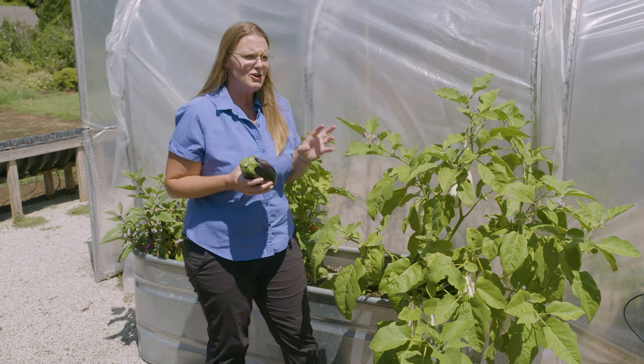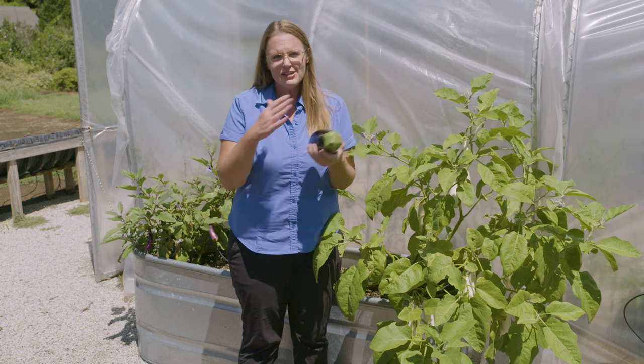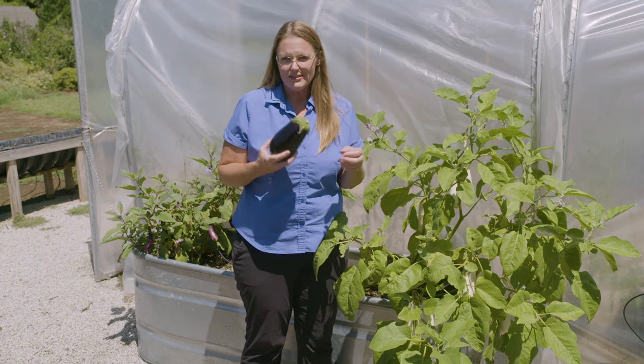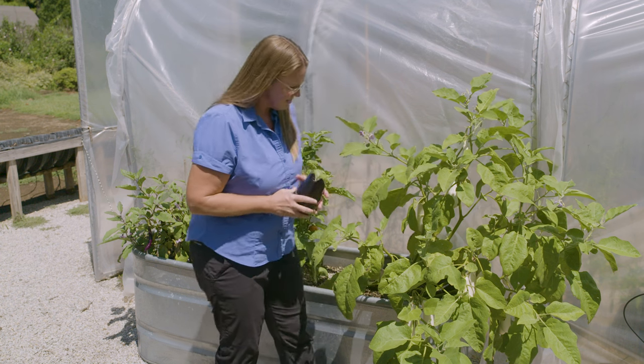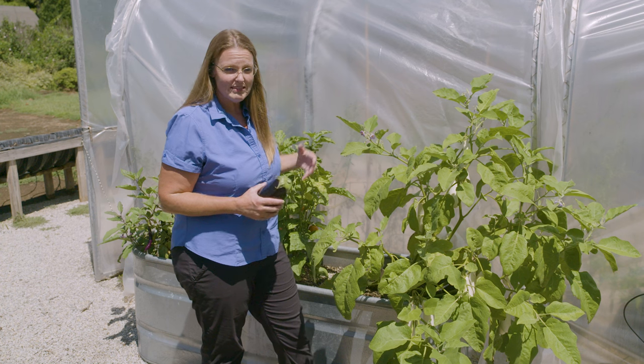Now, to me, eggplants don't always have a lot of flavor to them, and having something this large and having to cut it up and put it into a saute, I kind of like to look for something a little bit smaller to use. So today we're talking about some of the different eggplants that we've grown this season.